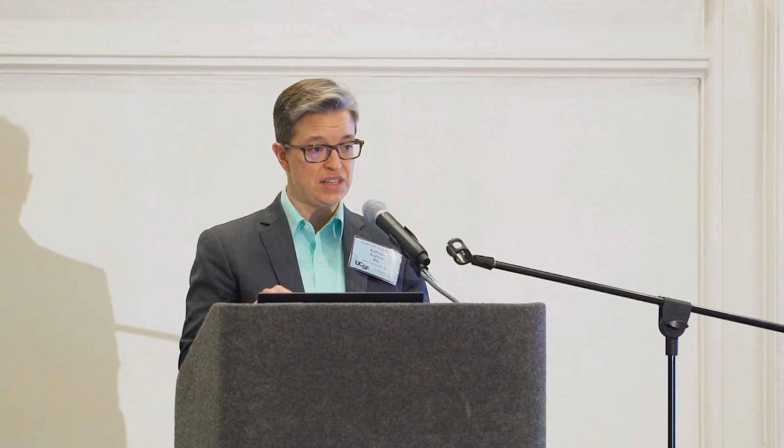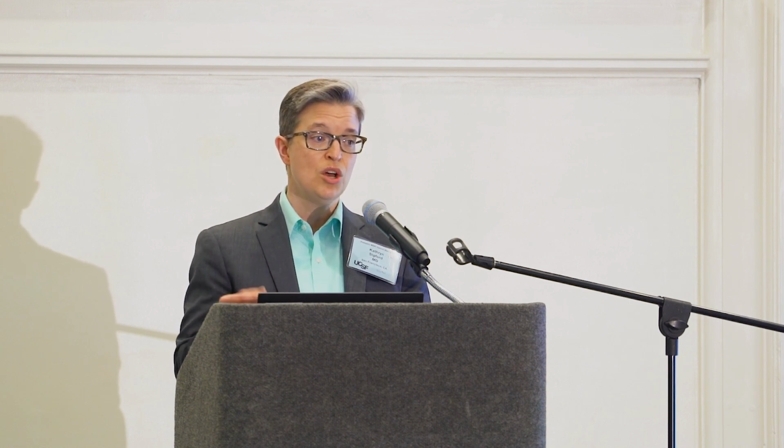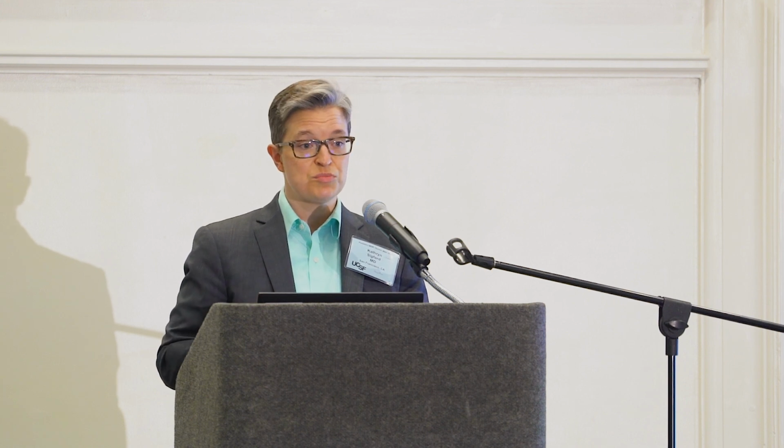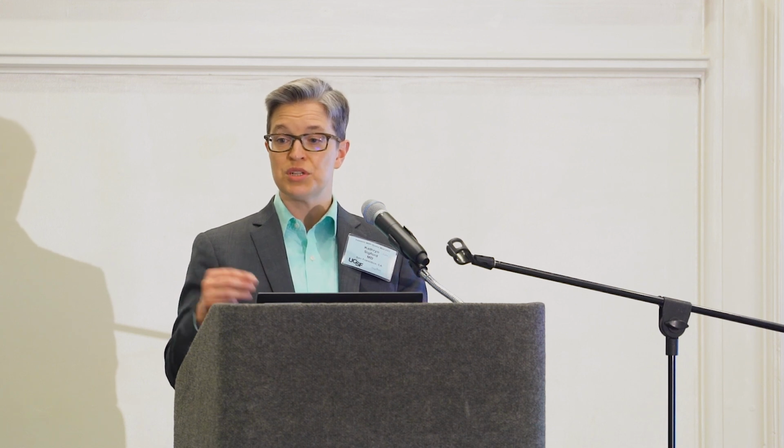That is, in the muscle you injected on purpose, in the muscle next door, or in a muscle anywhere else in the body. This has led to serious adverse effects, very, very rarely, but it has led to very serious adverse effects with enough dysphagia that people needed feeding tubes while the medicine was in effect, or affected their diaphragm enough that they needed respiratory support. Regardless of where it's injected. Higher risk, of course, if you're closer to one of those muscles, but regardless of where it's injected.